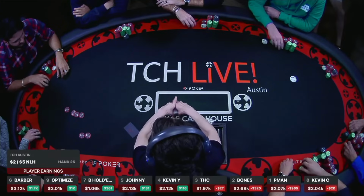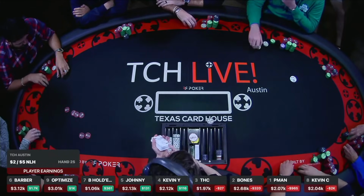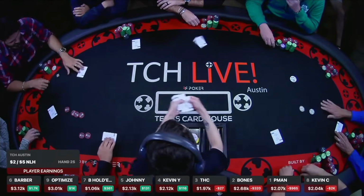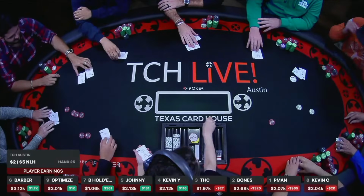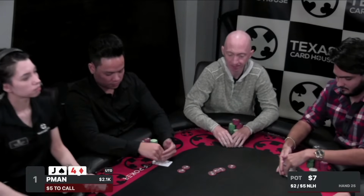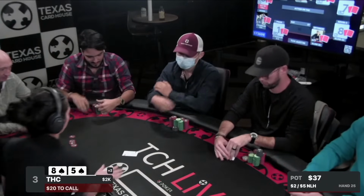You see Barber and Optimize are big winners so far. 20 double straddle. Barber with that massive cooler, the flush versus straight. 42. I like your chances. It's better than 50-50. Your chances are better than 50-50. It is better than 50-50. This is slightly better for you than Queens versus Ace King. He's going all in.